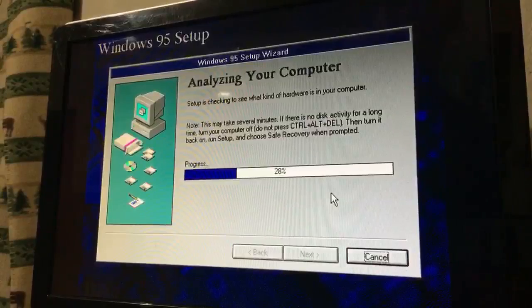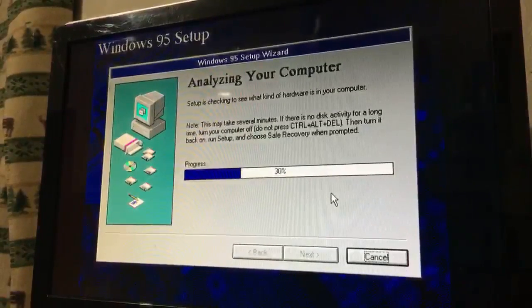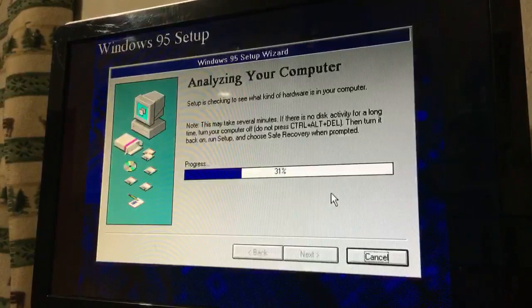Well, Windows 95 setup is analyzing your computer. It's analyzing your disks. Setup is checking to see what kind of hardware is in your computer. Note, this may take several minutes. If there's no disk activity for a long time, turn your computer off. Do not press Control-Alt-Delete. Then turn it back on. Run setup and choose Safe Recovery when prompted. I'm gonna meme that.